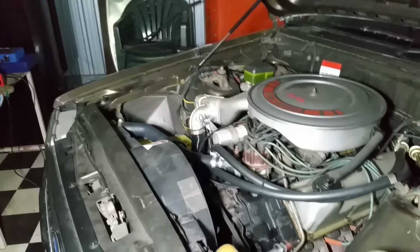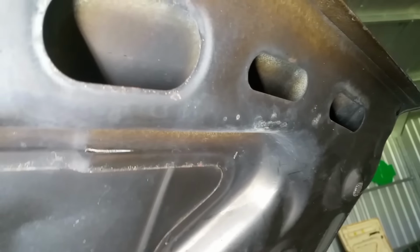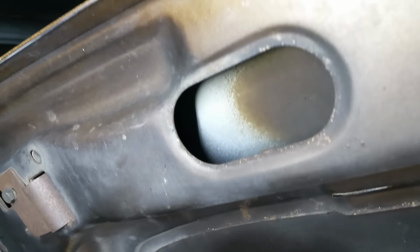That's cool. Look how they did the engine bays, or the bonnet. So the gun came from this angle. I missed all that.